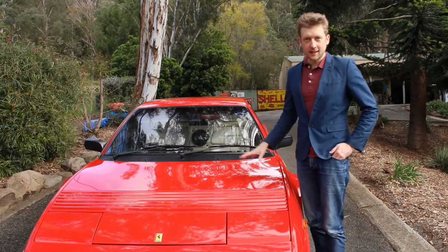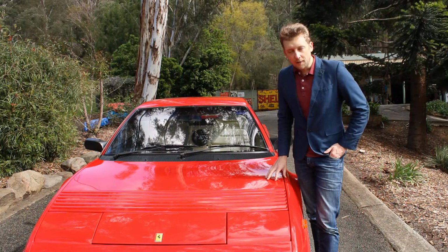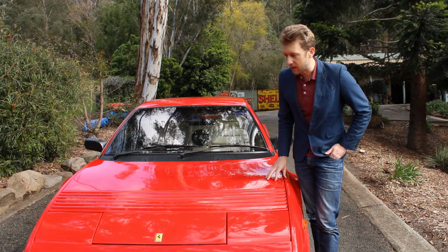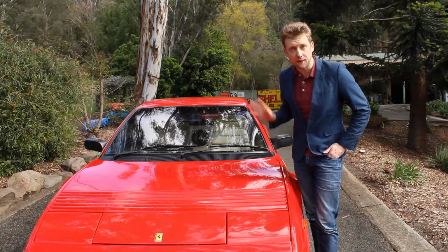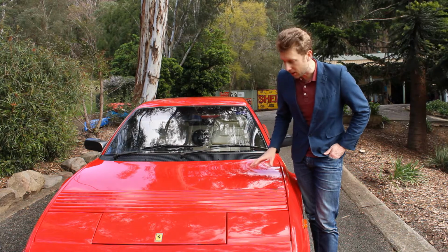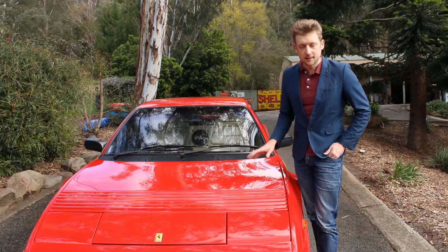This is a 1985 Ferrari Quattrovalvole. This is one of probably a handful of these cars that were delivered new in Australia. There were very few. There were only 152 of these cars built and sold in right-hand drive alone. So this is a very rare example. And this one's currently for sale in Sydney, Australia.